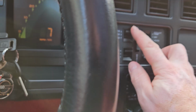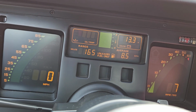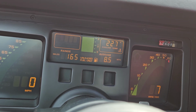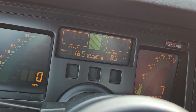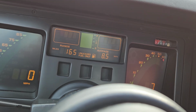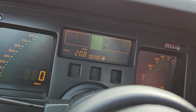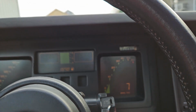Let's go through the dash. So we've got oil pressure and oil temp. Oil pressure there on the left, so that's off. Oil temp. Now we're on voltage on the right. Turn it off. And then coolant. Coolant's going to be running a little high right now because we've been idling for 10 minutes. When we were driving, it was sitting right around 187 or so. All right, so now we have fuel mileage, and then there's the instant, and then the range, and then our tripometer. So all of those functions are working well too.